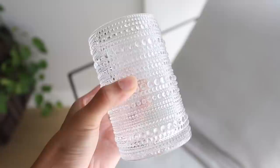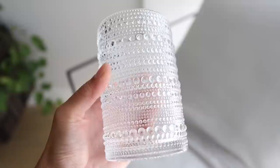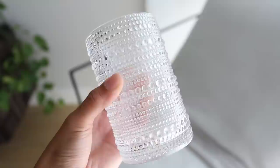You can also pick how many you get. I believe they come in sets of 6 or 12, and they are available in a few different sizes. So definitely my favorite glassware that I have at the moment within my home. You guys should definitely snag these on the deal today.